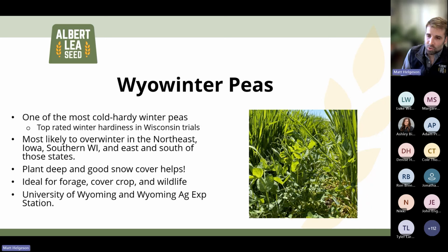We've got the wild winter pea, and though not new this year, it was new in 2024. And wild winter peas are one of the most cold hardy winter peas on the market. When we looked at bringing in an improved winter pea, a lot of consideration was given to the different genetic products on the market. And wild winter really rose to the top in terms of hardiness. It has performed well in some Wisconsin trials, where we've seen wild winter peas, along with some experimental winter peas. And I bring that up because it's pretty exciting for some of these cover crop species to have some breeding and evaluation efforts in the upper Midwest.